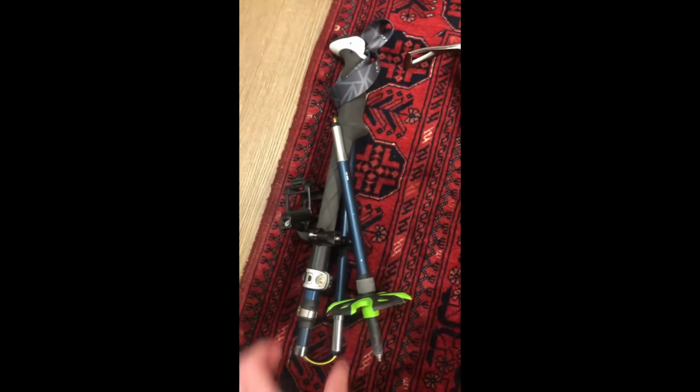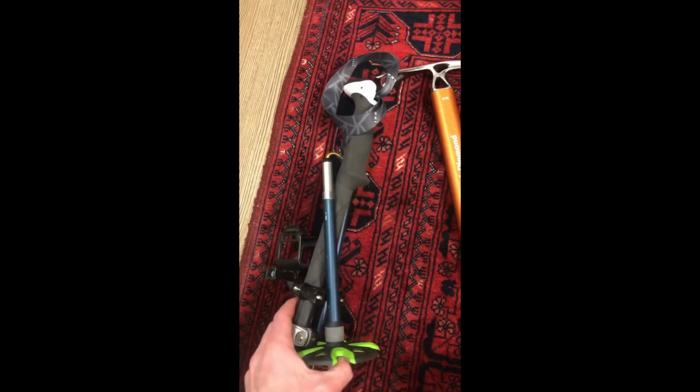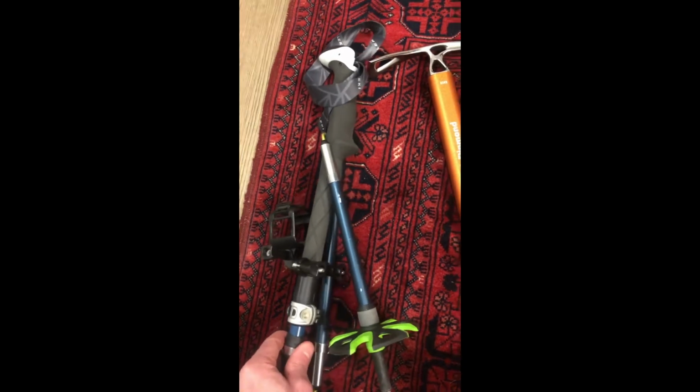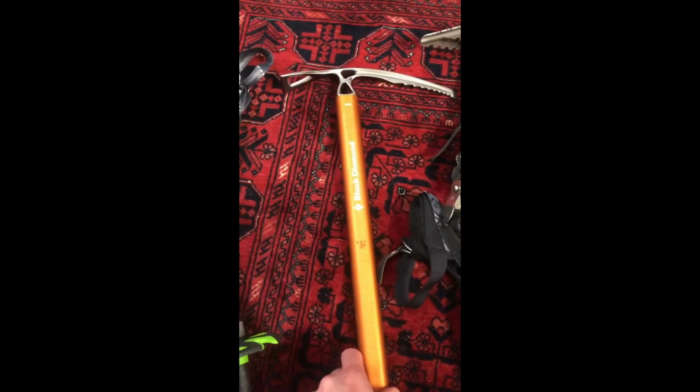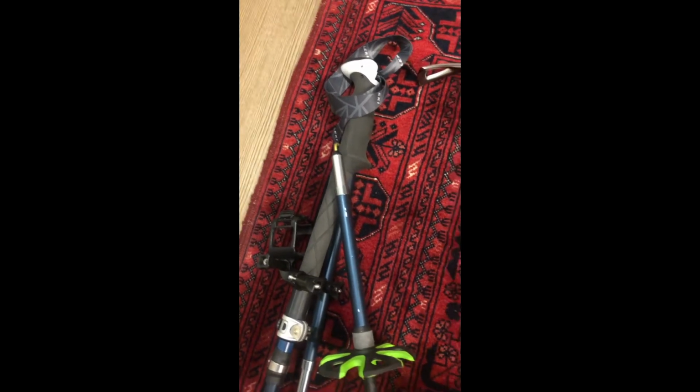I often like just one pole that's collapsible as well. Especially if I'm doing a lot of side angle stuff. That way I have this on my downhill side and an axe on my uphill side. Helps keep me a bit more stable on an angled slope.